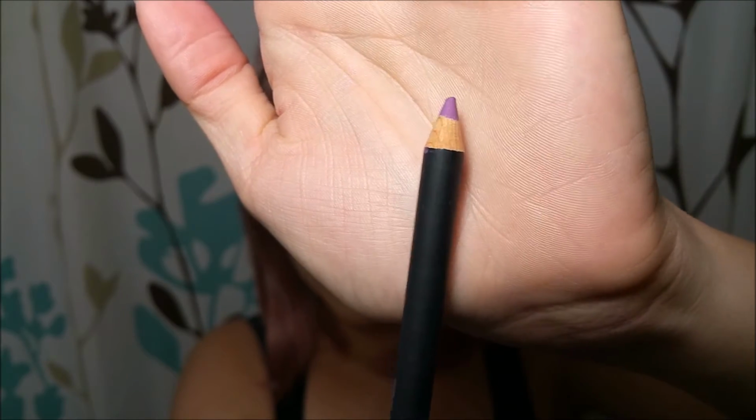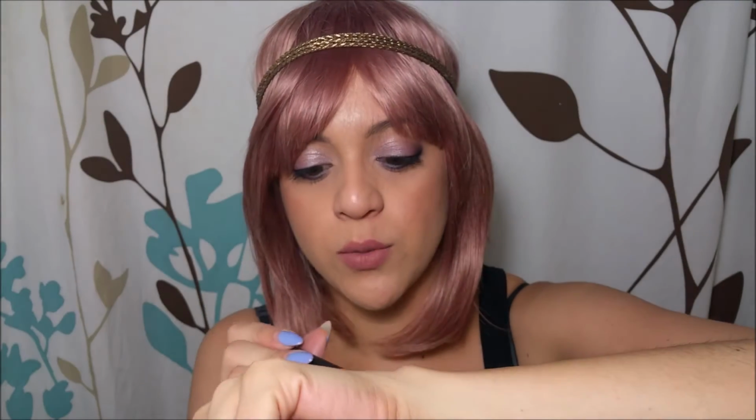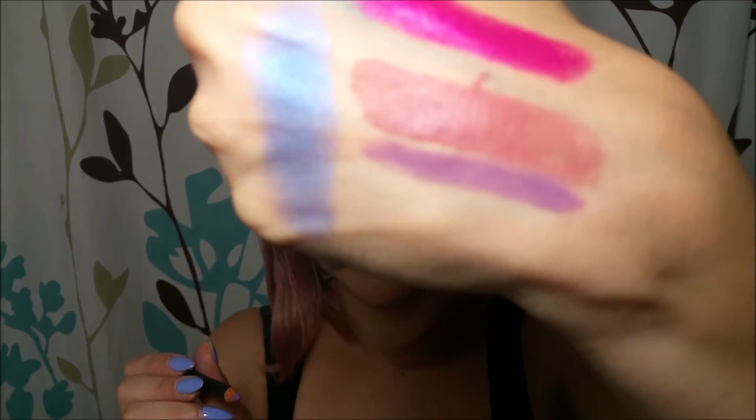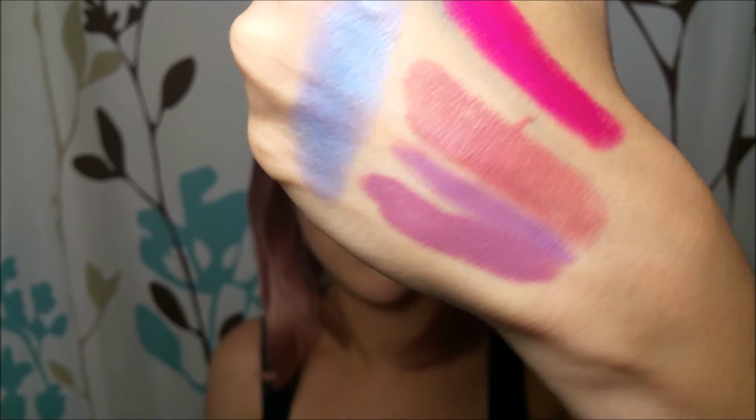So this is what it looks like here. Let me swatch it. Try to get a big swatch. So this is the swatch of that lip liner. And I did bring my Dominique lipstick here, that way I can show you guys. They're not the same color, obviously, but I feel it just pairs beautifully with it. So here you are. So yeah, I love this. This is great. The moment I saw that, I just thought of Dominique and I had to get it.